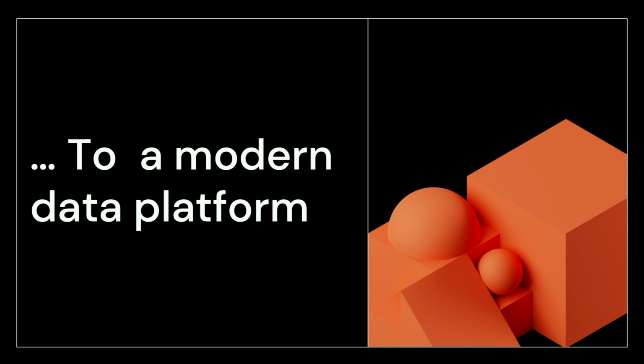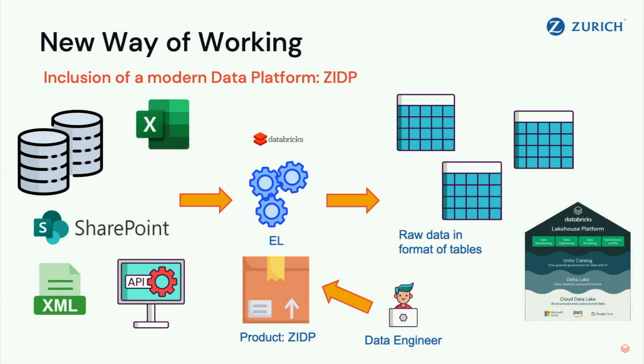So we started to move to a modern data platform and a new way of working. Okay, so what we did first is we decoupled the extract and load from the T, right? And we did this using the product that Jose Luis already mentioned, the ZIDP, which is still high code. So here we are still using Scala code. But this product is the one responsible for ingesting all the sources that I mentioned before into raw data, what we call the bronze layer.